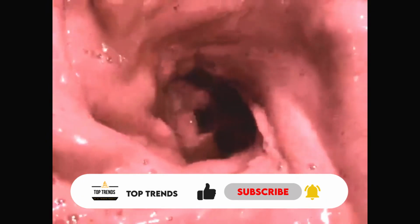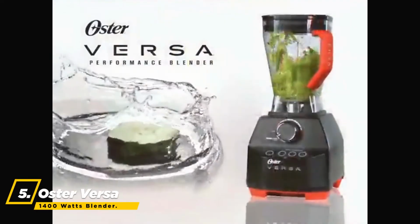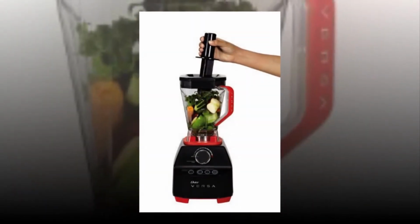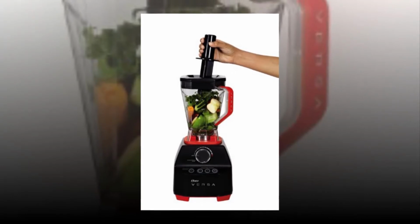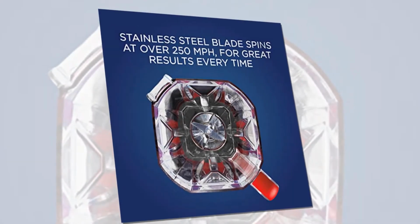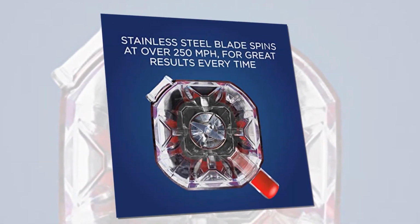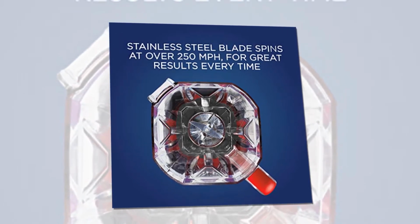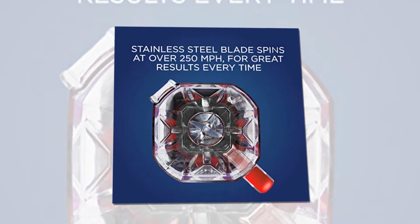So let's get started. And at number 5, the best blender is Oster Versa 1400 watts blender. This Oster Versa series blender lets you combine whole fruit and veggies and other ingredients into nutritious smoothies and healthy dishes for maximum nutrition. Its powerful 1400 watt motor as well as the blade speed of 250 miles per hour allow you to blend food with the highest consistency and with the freshest taste.